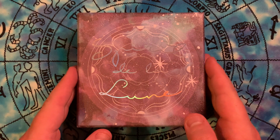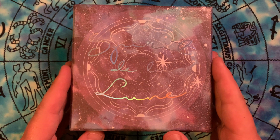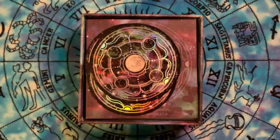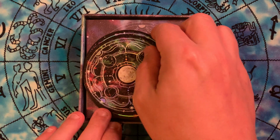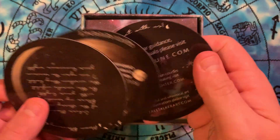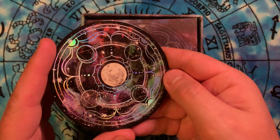This first deck right here, the Spirit de la Lune, which is also getting a French mass market release. Unfortunately, my French isn't good enough for me to be able to read with Oracle decks. But this is a stunner of a set. I really like the box. I really like the backs of the cards. I'd seen this deck. These are some cheat sheets and moon incantations and stuff. So this is not the deck, so I keep these on the top.